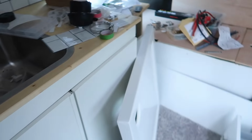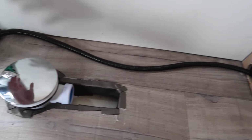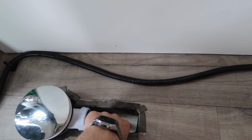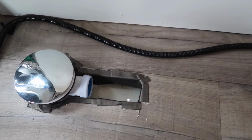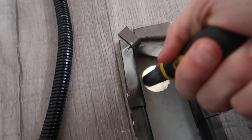I'm starting a new project. I'm putting the shower tray in. More specifically, I'm doing the drainage. This is the plug, and this will sit in there. A bit of pipe is going to come along here and then drop down through the floor, where we have a perfect gap for our grey water tank. There's a hole, and now I've somehow got to widen this hole so that my pipe can fit through.